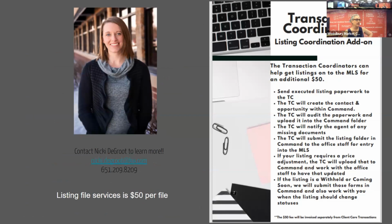Also, we do have Nikki here who is available to assist with listing files, where you can give her all of your paperwork. She'll make sure that everything is filled out and accurate. And then she can work with you too if you want it to go in as withhold and then change it to coming soon and then go active. She'll work with you on all of that. However, for listings, there is a $50 fee for her to process listings.